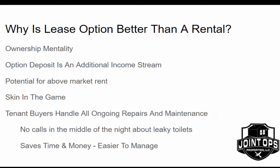That's a lot of incentive to pay the rent every month. Obviously, that option deposit is non-refundable. It's not a security deposit. That's a key difference there. So that's an additional income stream that adds to our bottom line as investors each and every month.